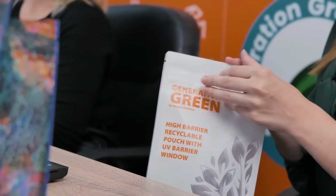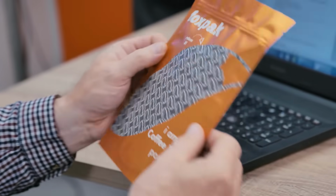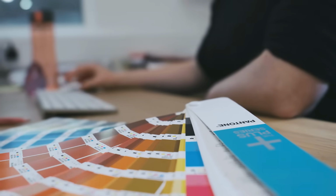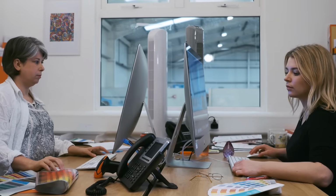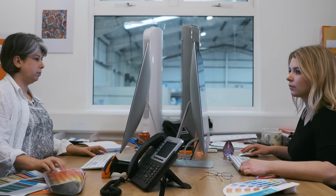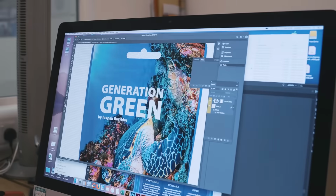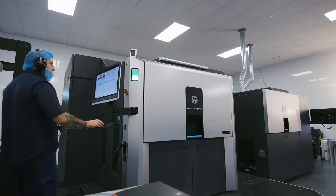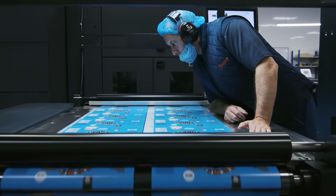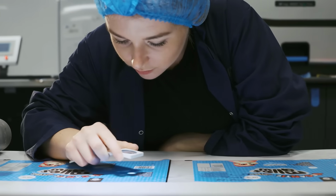Our digital print prototypes and physical print proofs allow our customers to fully test design concepts before committing to production. Design sets brands apart. Our pre-press department works closely with clients to ensure effective brand visibility and unique designs. Foxpak's highly skilled print operators ensure that your print quality always exceeds expectations.